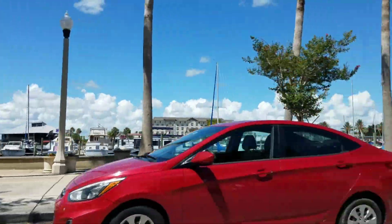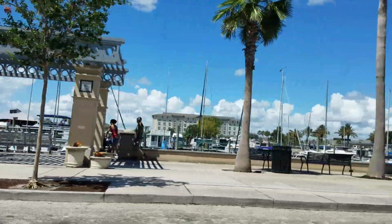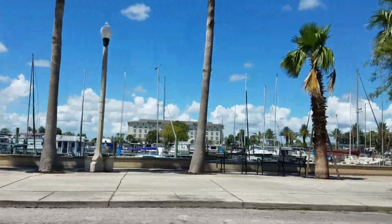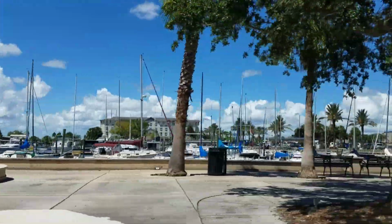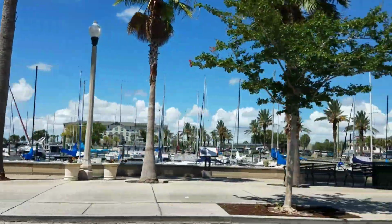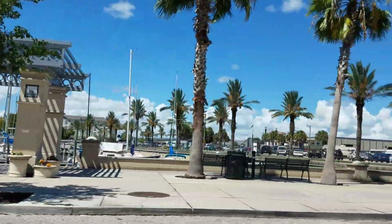After you go through the roundabout where the big flag is, you pass the marina, which has got nice little gazebo-like areas and benches set up. They're actually swing benches. Oops, sorry about the bumps. The swing benches are right there, which is really, really nice view.